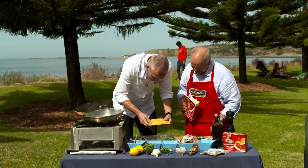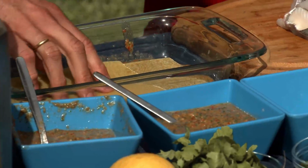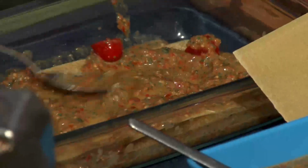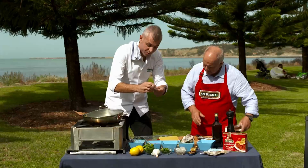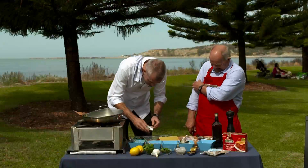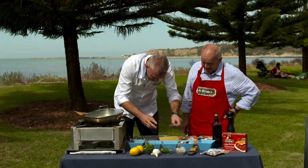Okay, there you go. We need to just make sure it's fresh and clean. In we go with the sheets like so. More sauce on top. Make sure you got plenty of sauce. Yep. Now we need to add our seafood. So we've got our whiting, just little pieces scattered around, Michael. All right, in with the oysters. Oh, this is going to be sensational.